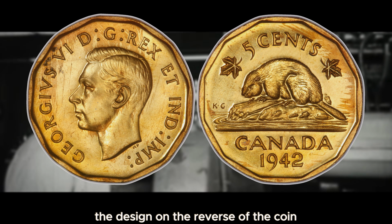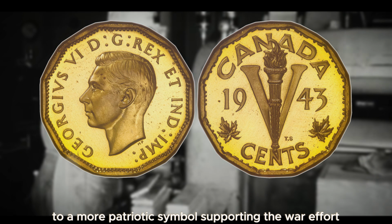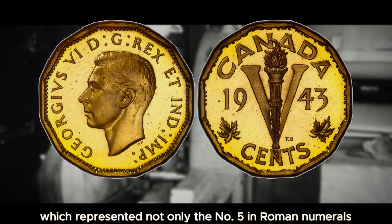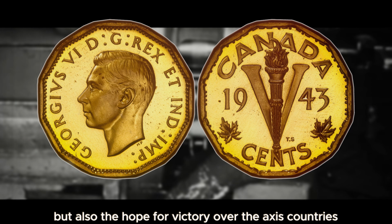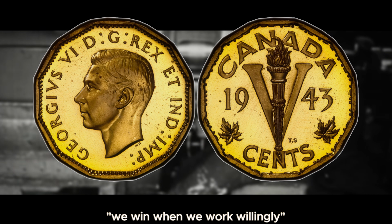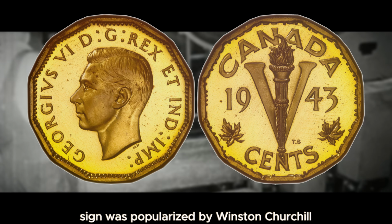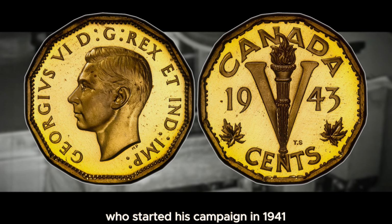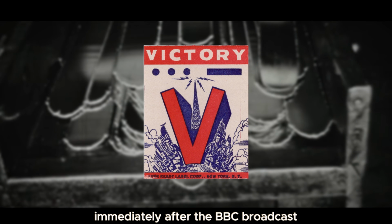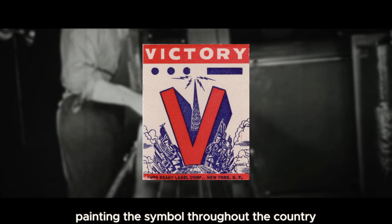The design on the reverse of the coin changed dramatically in 1943 to a more patriotic symbol supporting the war effort. The V for Victory sign was used, which represented not only the number 5 in Roman numerals, but also the hope for victory over the Axis countries. The Morse code on the reverse spells, "We win when we work willingly." The V for Victory sign was popularized by Winston Churchill, who started his campaign in 1941. The V for Victory sign made its appearance in France immediately after the BBC broadcast, where many French civilians began painting the symbol throughout the country.